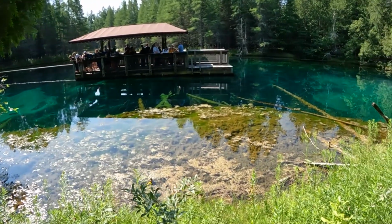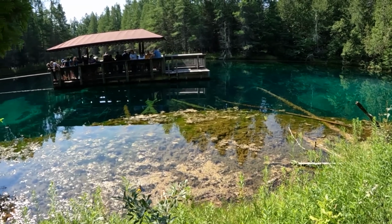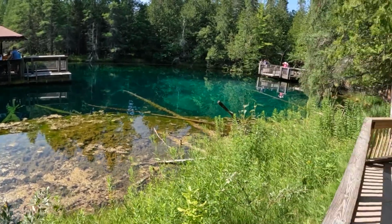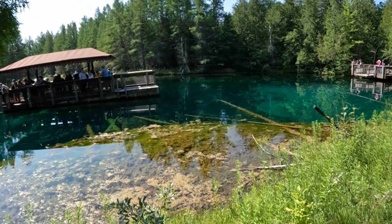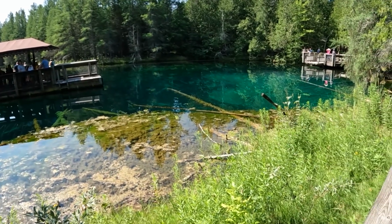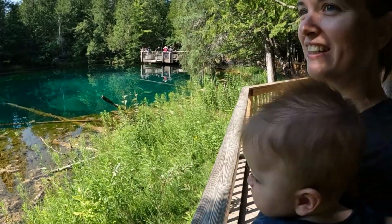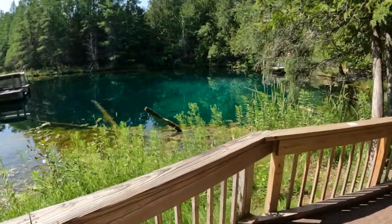That's so cool. Wow. It looks like a pool. Like, I don't know how to describe it. Look at the big fish over there. You could see all the fish all the way down. Oh, we got to get closer. The video is not showing quite how awesome this is.